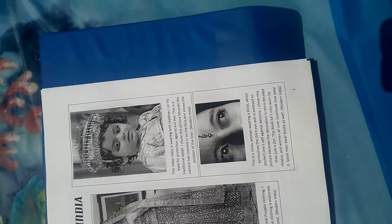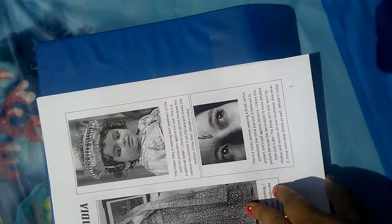Modern India. This is a Hindu woman wearing a bindi, which symbolizes the third eye and is believed to protect oneself against demons. I chose this picture because the decoration is more detailed than just a dot. The bindi isn't only worn by Hindus, and women all over Southeast Asia wear it. Some men will wear bindis as well.